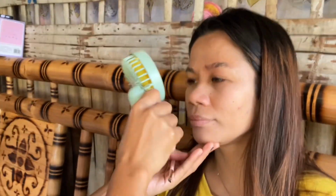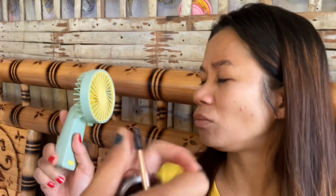Okay, so you are using the small brush to make it dry faster.